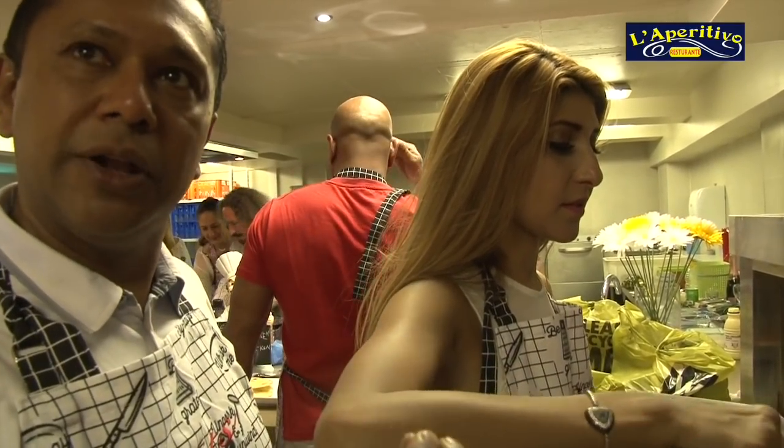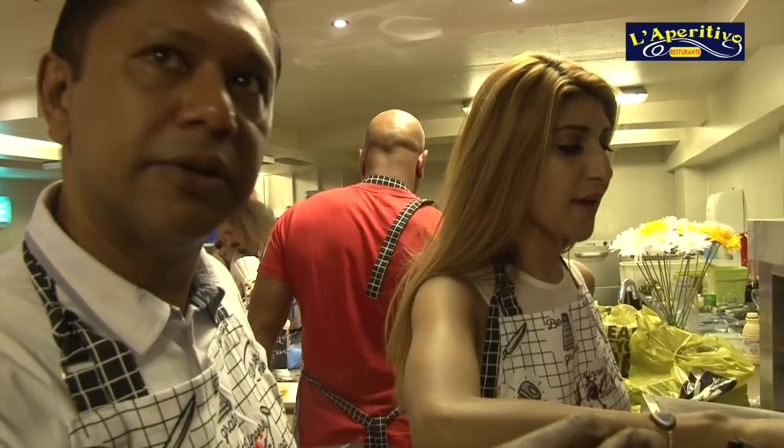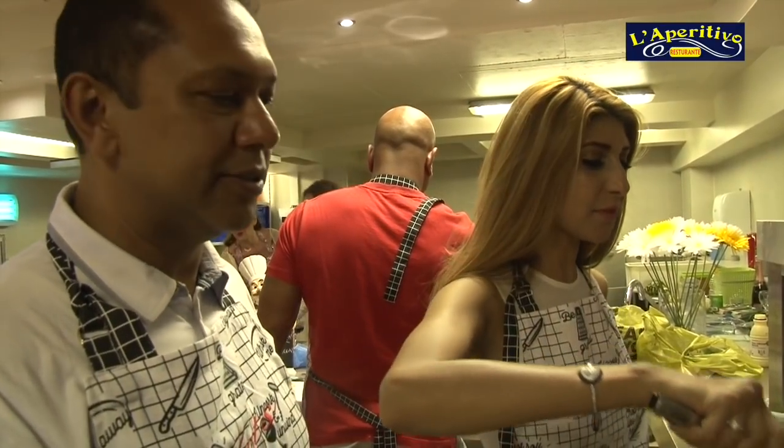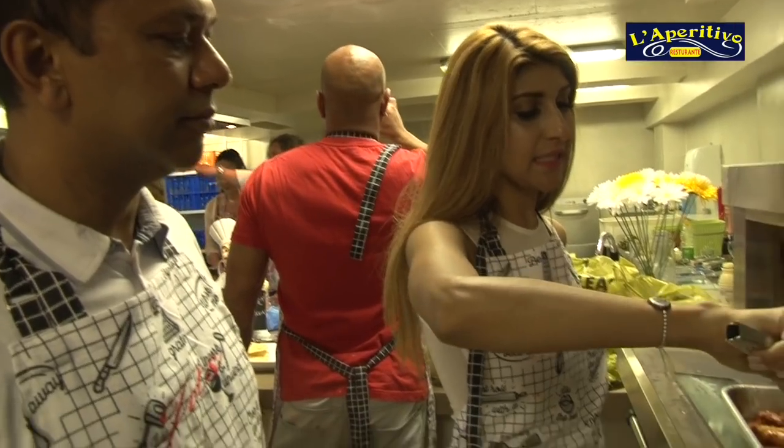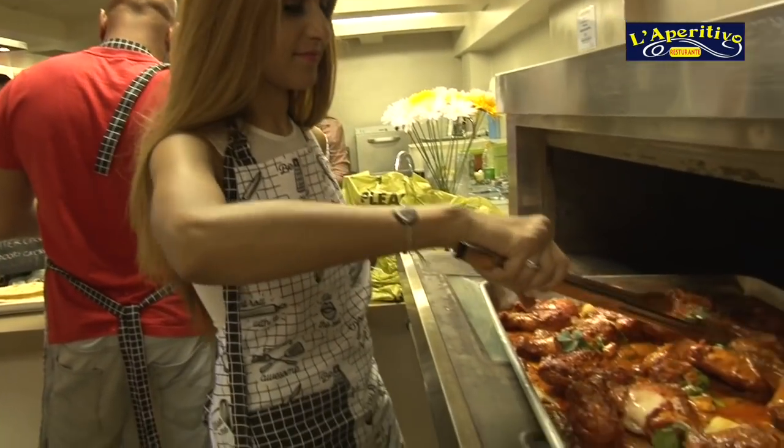We put some in just to add a little bit of sweetness and a little bit of flavoring to cut the whole palate, so it's not too spicy.